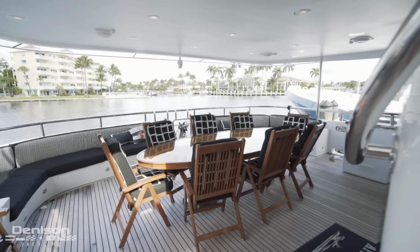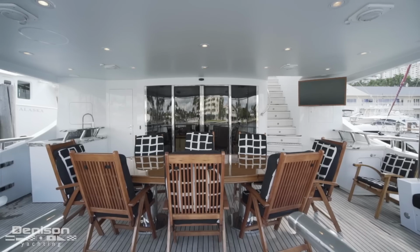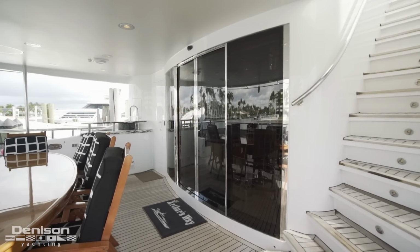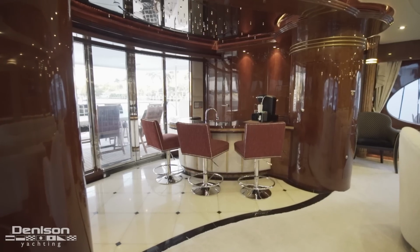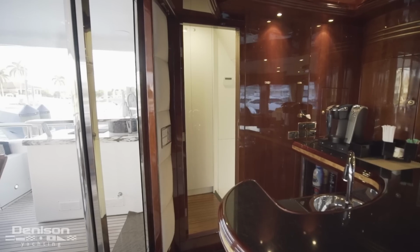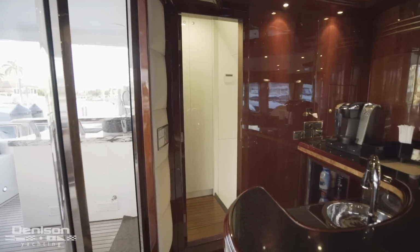Her large alfresco dinette for 8 is found centerline. Forward of the dinette is the floor-to-ceiling automatic entryway into the salon. Stepping inside the salon, we first come to the formal bar, but what we're interested in first is the door behind the bar that gives us access to the galley and crew area below the main deck.